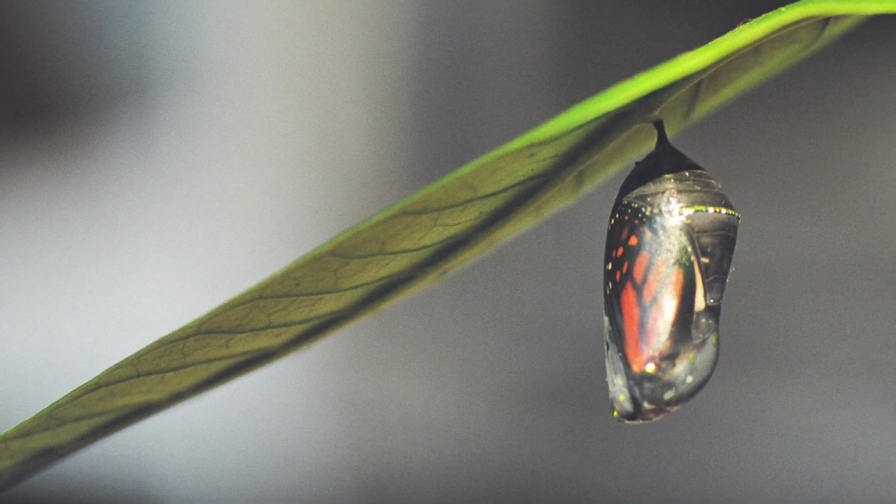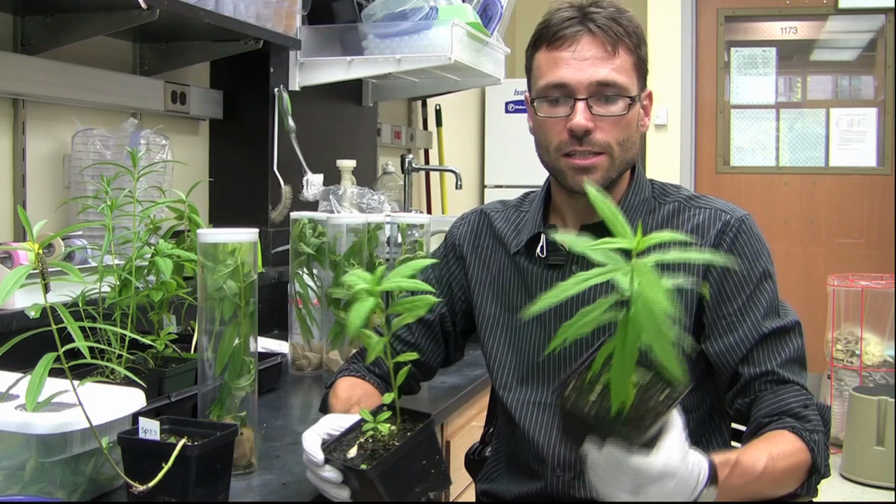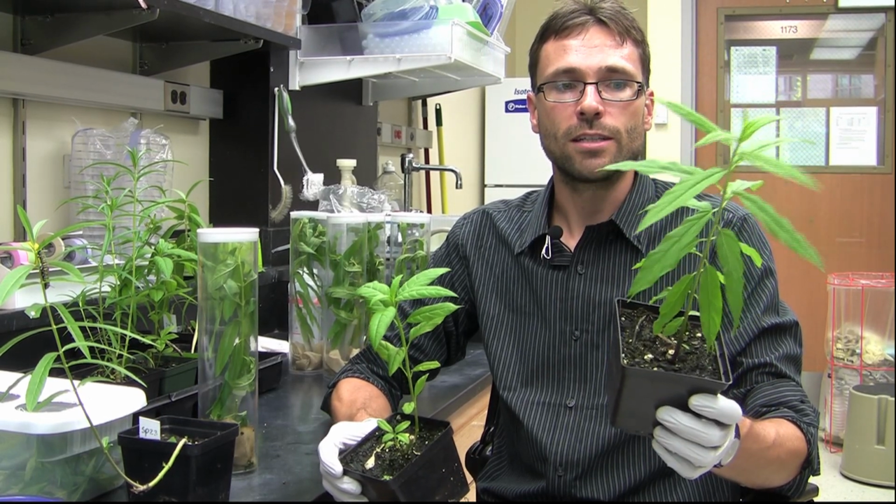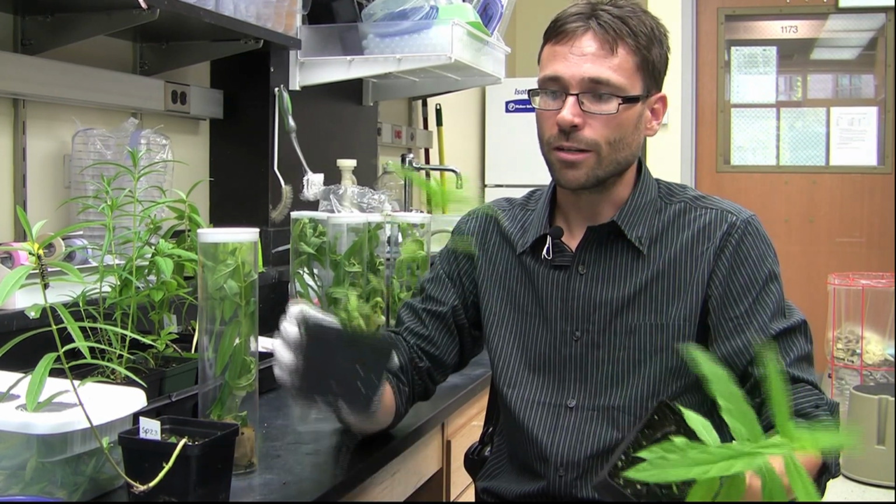So how do they fend off parasites? How do they protect themselves against getting sick? This plant here, swamp milkweed, doesn't have a lot of these toxic chemicals that we talked about, the cardenolides, whereas tropical milkweed has a lot of them.